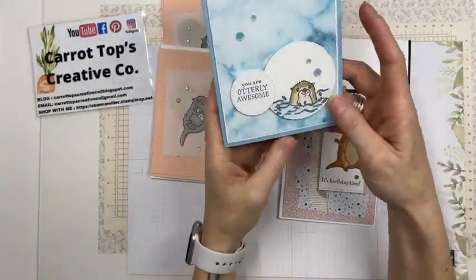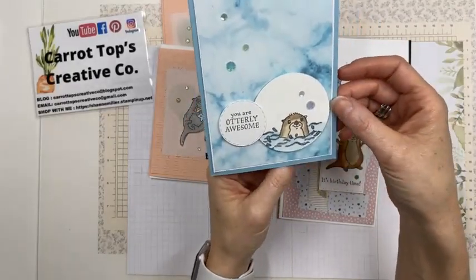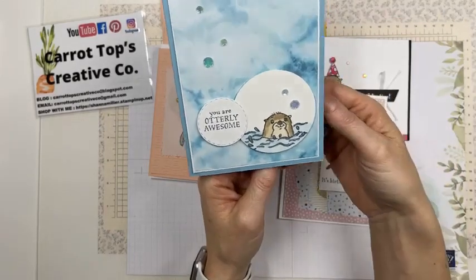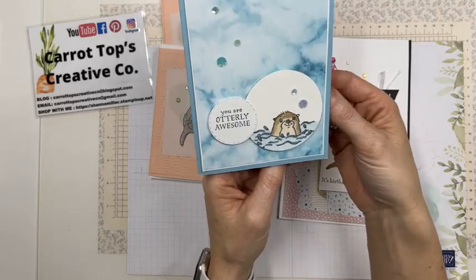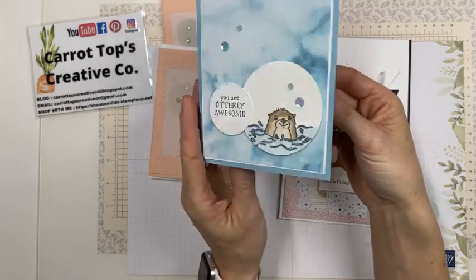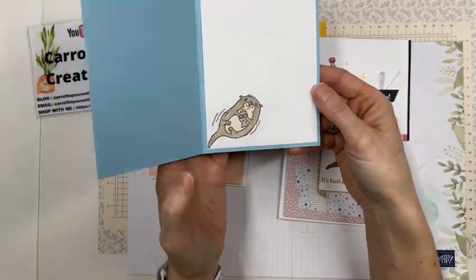And then I made this one using the Marvelous paper from Celebration as well, and just colored him, made it nice and simple, just a couple little circles and some sequins, and I think it looks pretty darn cute. And then of course I will have some extra, oh, and there's the inside with the little guy floating away.